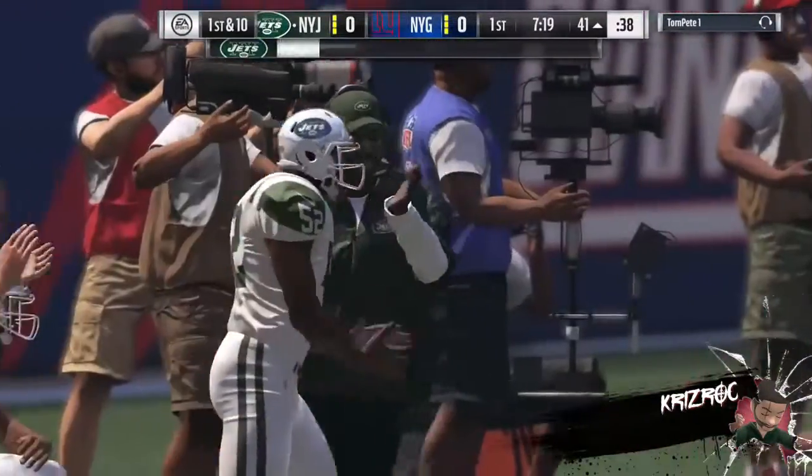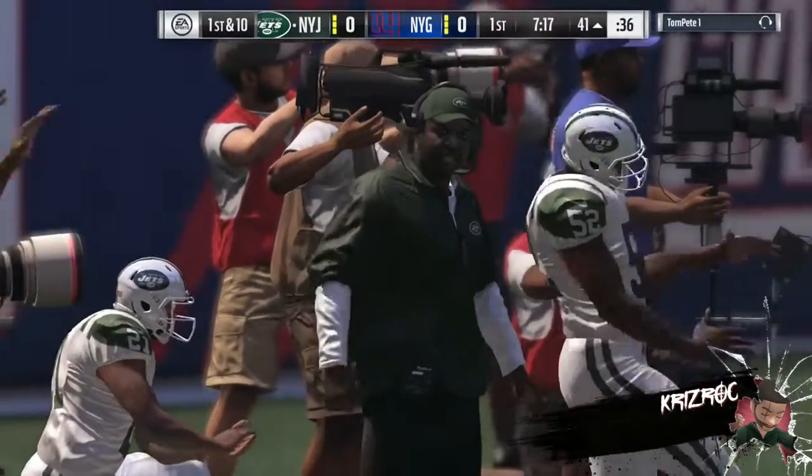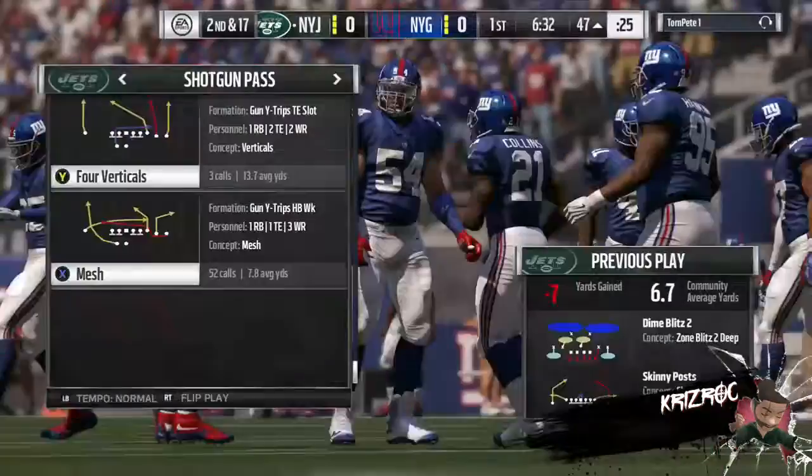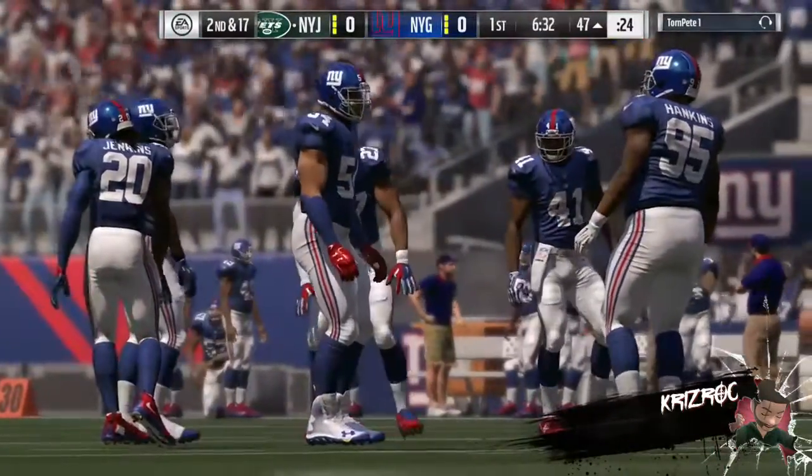It's a big play that time by the Jets. 39 yards. There's obviously nothing shy about the guy. In the face of him, puts him down.